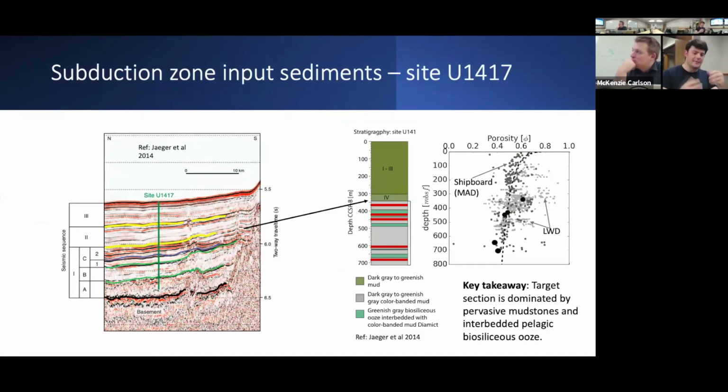The key takeaway here is that this section is dominated by mostly pervasive mudstones and pelagic biosiliceous oozes. This is typical for a lot of basinal sediments that have not been glacially deposited and are going to be entering these subduction margins. So this could be compared to something like the Central Aleutians, where they've had very low sedimentation rates and not much sediment being deposited from continental margins.